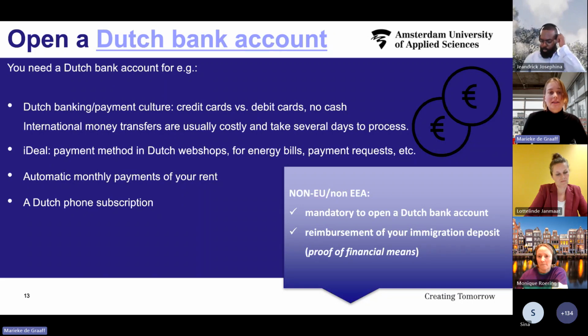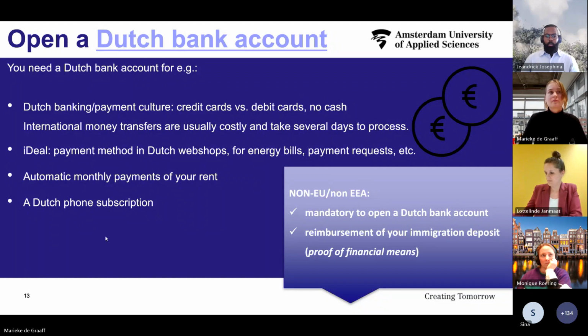And one more last thing that is important for non-EU and non-EEA students is that opening a Dutch bank account is even mandatory because the bank account is needed for the reimbursement of your immigration deposits, and it serves as proof of financial means. So you will need a Dutch bank account. And once again, if you're from within the EU, your local bank is probably enough for all the things that I just mentioned. But check it with the bank that you use.